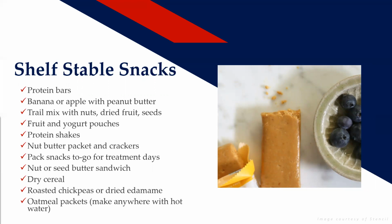So protein bars, especially softer ones, if you're having trouble with chewing or swallowing, banana or apple with peanut butter, it's very easy. Trail mix with nuts, dried fruits, seeds, fruit and yogurt pouches. They make some shelf-stable versions of those. Protein shakes, nut butter packets, crackers.